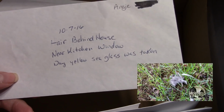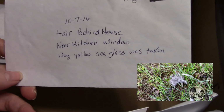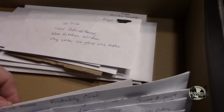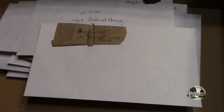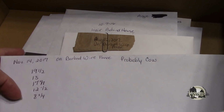This was some hair found behind the house near the kitchen window, and it was on the same day that they took a piece of yellow sea glass. This next one was on a barbed wire fence, August 12th, 2017.